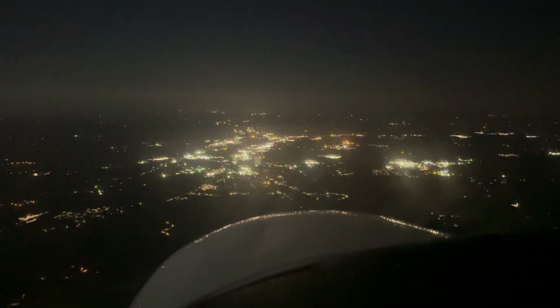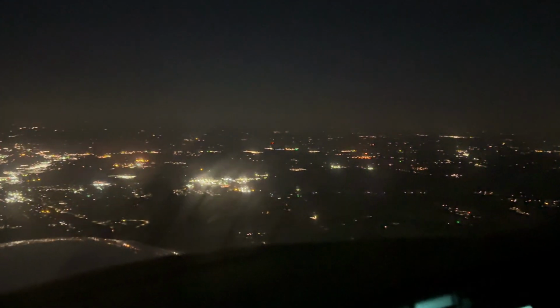Then there's also night flying. The FAA requires 3 hours at night, including 10 takeoff and landings. Flying at night is absolutely beautiful, but also challenging. Your depth perception is going to be different, and airports can be harder to spot if you don't know what you're looking for. And here's a big tip. Use pilot-controlled lighting.